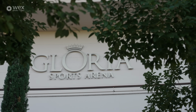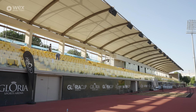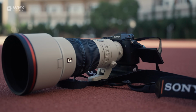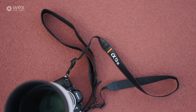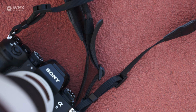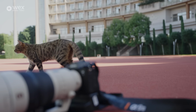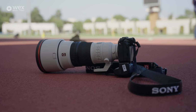I'm here with Wex in Turkey for Sony's brand new event where they're unveiling lots of incredible releases, the most notable of which is the brand new A9 III. This is the world's fastest ever mirrorless camera, and it's actually the world's first ever full frame camera that boasts a global shutter. It also can shoot incredibly quickly, so it can go all the way up to 120 frames per second when you're shooting in continuous mode, and that is with full autofocus with no blackout whatsoever. So it's incredibly well designed for sports and wildlife.